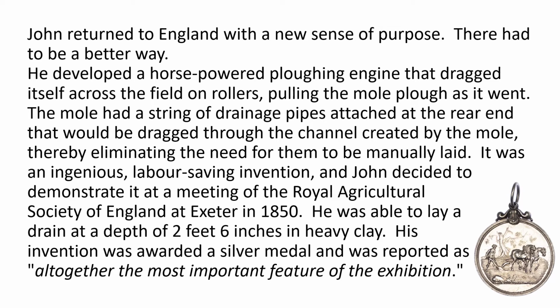It was an ingenious labour-saving invention, and John decided to demonstrate it at a meeting of the Royal Agricultural Society of England at Exeter in 1850. He was able to lay a drain at a depth of 2 feet 6 inches in heavy clay. His invention was awarded a silver medal and was reported as altogether the most important feature of the exhibition.